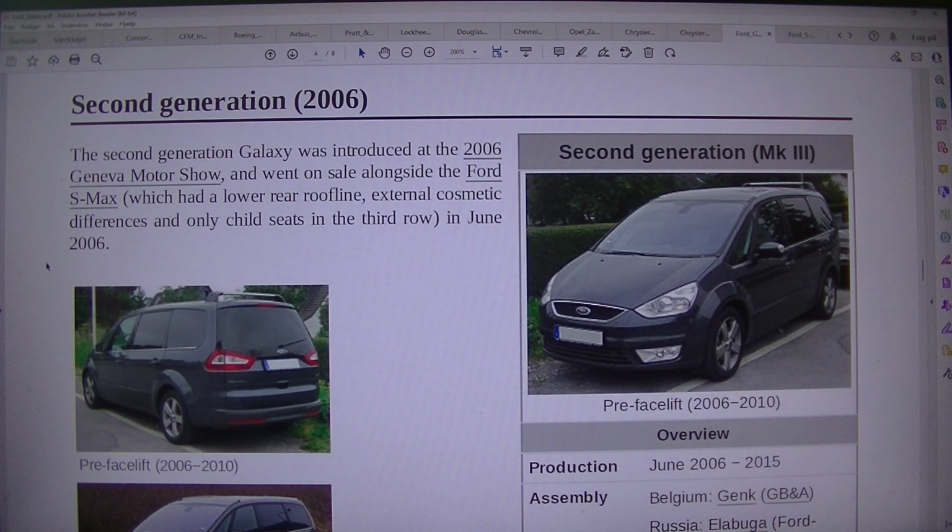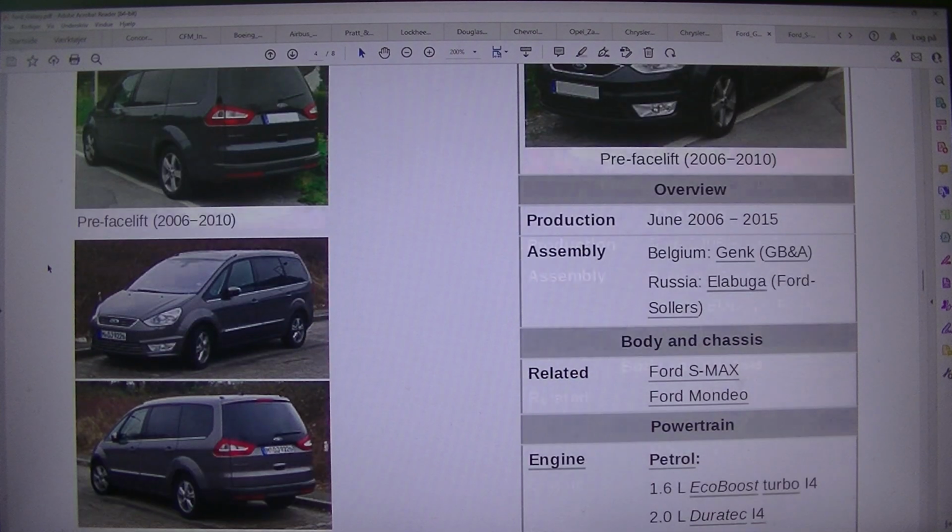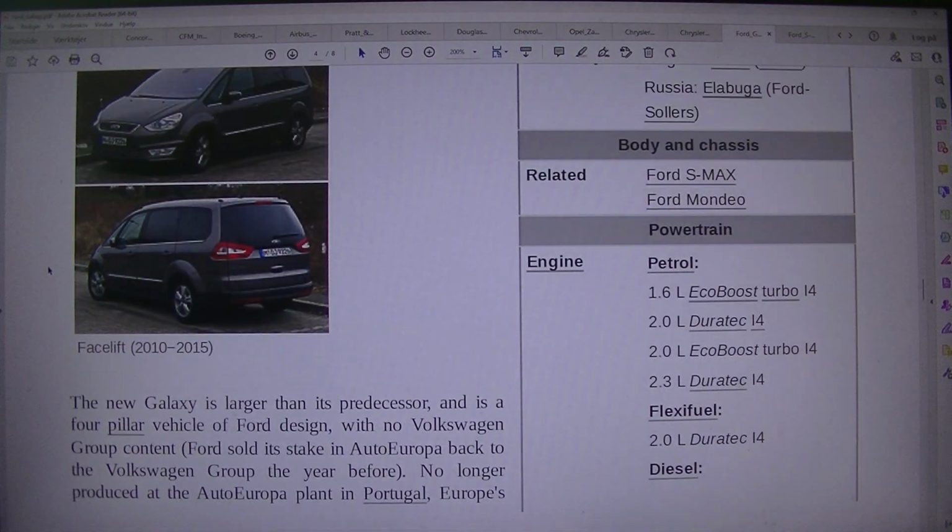Pre-facelift, 2006-2010, facelift, 2010-2015. The new Galaxy is larger than its predecessor, and is a four-pillar vehicle of Ford design, with no Volkswagen Group content. Ford sold its stake in Auto Europa back to Volkswagen Group the year before. No longer produced at the Auto Europa plant in Portugal.